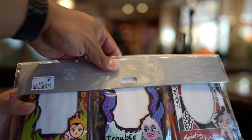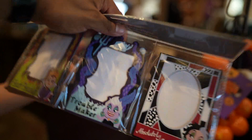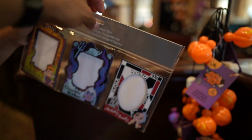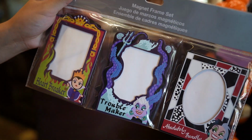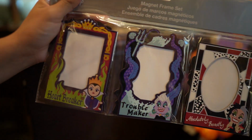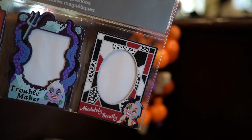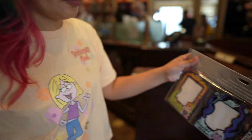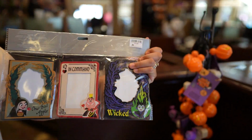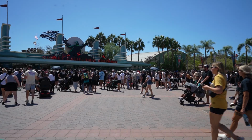The magnet frame sets. Oh, I love these. Eli just shrieked from the other side of the room and said yes. As a photographer, I love being able to print my photos, and anytime you have someone in the family you can place one in, the heartbreaker, the troublemaker. This would be a cute gift set for the besties, with actual photos in there. So cute for $19.99. Oh, I need this one for Becky. In command. Oh, yes. Love that.